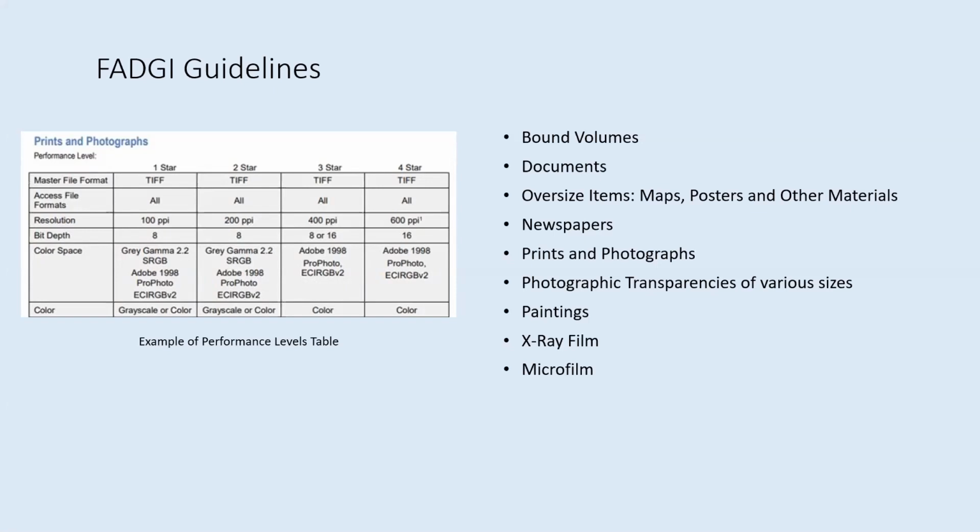We also see recommendations for resolution, bit depth, acceptable color spaces, and color. So this is just an example of where to get started in your guidelines and creating your own local guidelines for your digitization project. It's just a really great place to start. And I've been focusing here on the FADGI guidelines. But I think it's important to reiterate that all of these are just guidelines. And I encourage you all to look at the FADGI as a starting point, but also look at ALA and NARA and consult with other colleagues who have undertaken similar projects to yours.